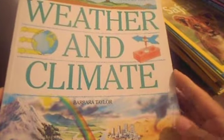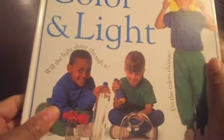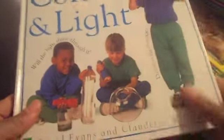We have books on horses. So it's like a magazine book on horses, and I buy two so both of them can enjoy it at the same time. Weather and Climate. Usborne Look Inside Your Body, which they love that book. This one is from the library, Color and Light. I've only paid a couple of cents for this book.